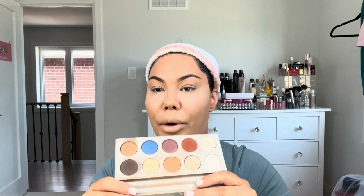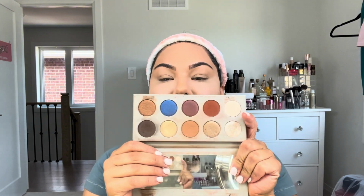And again, you don't need to spend lots of money on things like this. But I feel like I'm probably going to use this palette and the other one. This is the KKW x Mario palette. Guys, also very dingy, don't judge. I'm probably going to be using some of this for the transition. I think I'm going to use these colors in combination for my look.